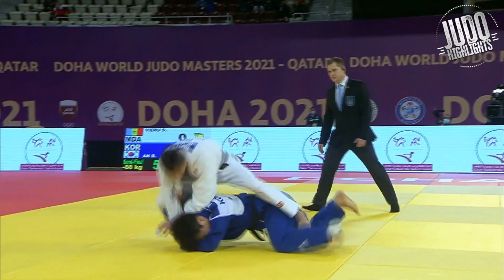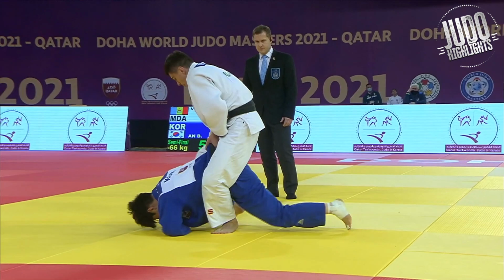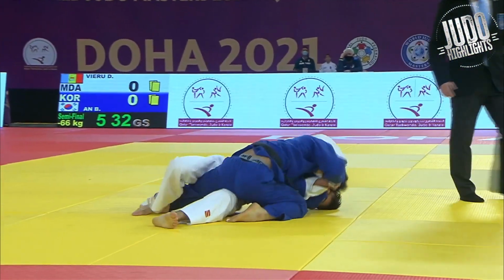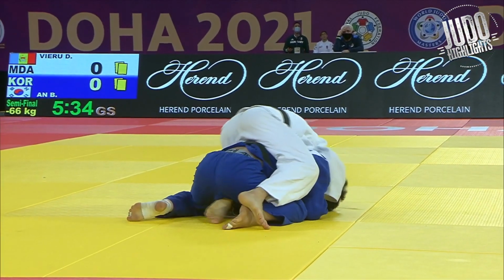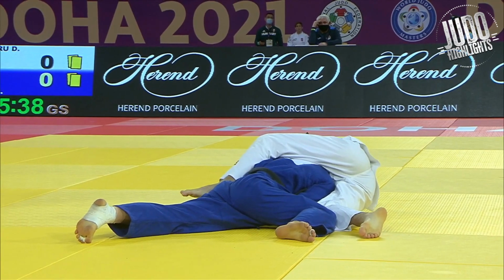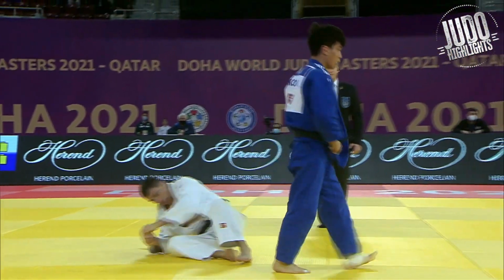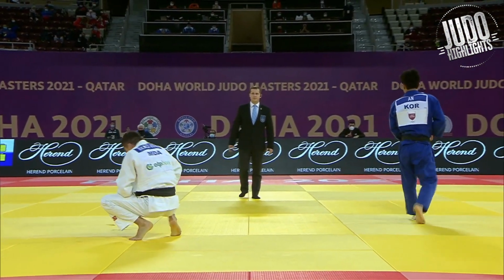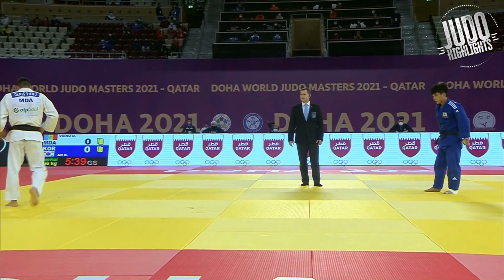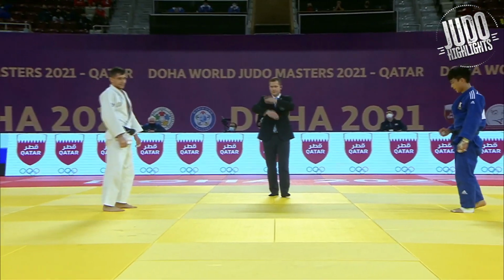And then here we are, 5 minutes, 24 seconds into golden score. So we see An going for an attack. But in the last 3 or so sequences, we've seen An go for a Seoi Nage and a Sode. And Vieru not doing much except trying to get something going on the ground. But the ref thinks, right, I've seen enough of this. Another Shido for Vieru. And An moves on to the final.